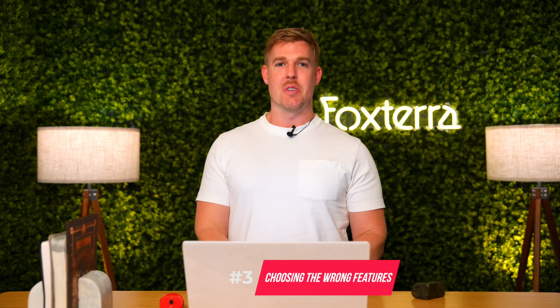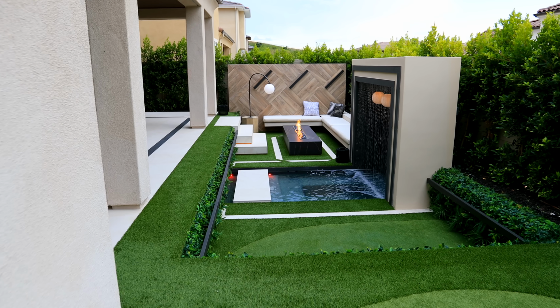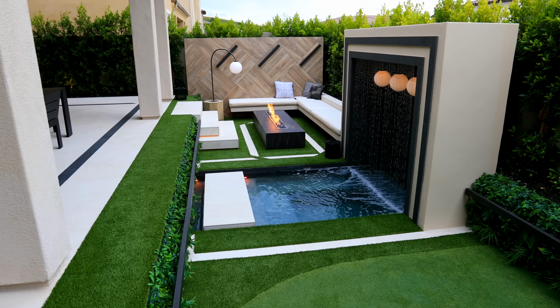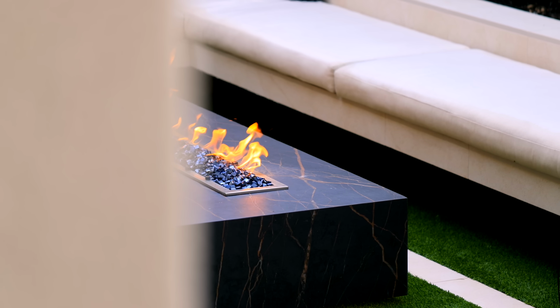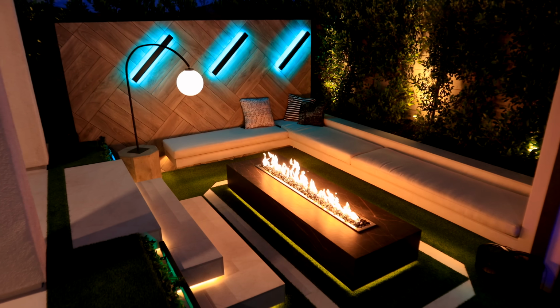Number 3, choosing the wrong features. So it's very important as you're putting your wish list together, and when we work with clients, we always have every client give us a full wish list of everything they'd love to see in their yard. So when you're putting that together, it's very important to understand that there's a wish list and there's a reality.